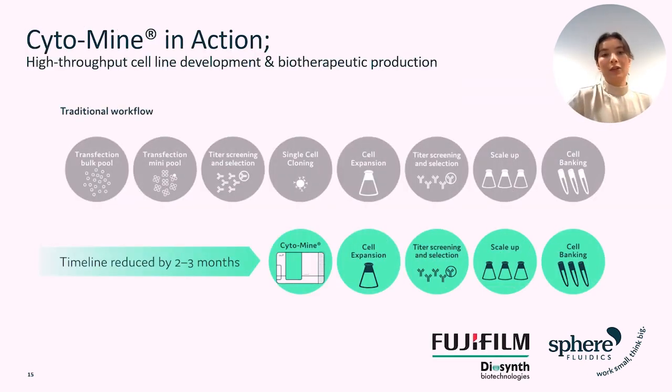And in action, the Cyto-Mine does exactly that. Here is a case study of the Cyto-Mine in action with Fujifilm Diosynth Biotechnologies. They found that the Cyto-Mine halved the time taken with their existing workflow. So project timelines were reduced by 3 months with picodroplet technology. And not only were the projects completed faster, the quality and quantity of molecular product were enhanced. So this enabled them to quickly identify valuable cell lines and successfully scale them up for biotherapeutics.